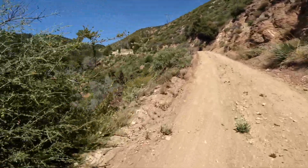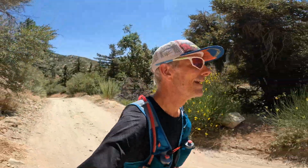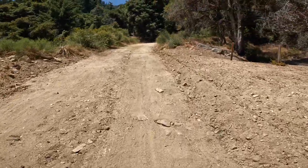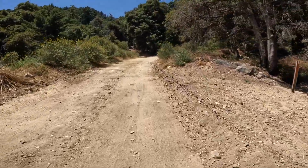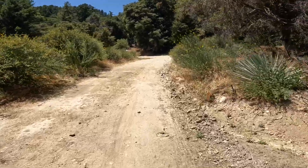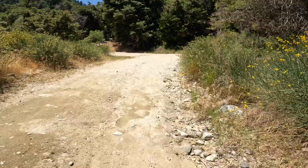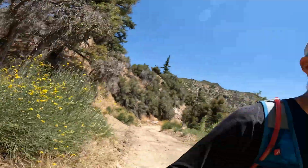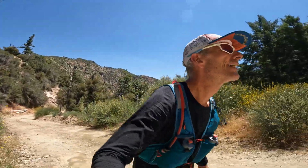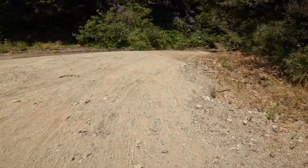Try to catch up with John. So, I forgot to turn the camera on, but we just passed that Gabrielino Trail split, which is a single track that we take down to Canyon Devore from Redbox. But anyway, it's a single track that crosses over. So we just stay on the fire road all the way up.